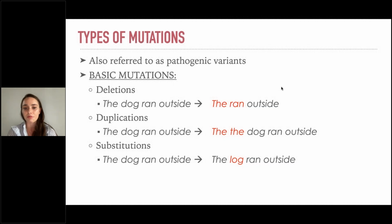Duplications are where there's a piece of genetic information duplicated. In this instance, the dog dog ran outside. Could it have been that there was another animal in that sentence? Maybe. And similar to the body processing a duplication, it might not understand what it is supposed to make or what the moral of that story is supposed to be. And substitutions are when a single letter is changed in the genetic information. So instead of the dog ran outside, the sentence was changed to the log ran outside, ultimately completely changing the story.